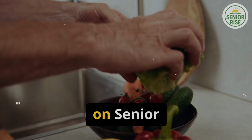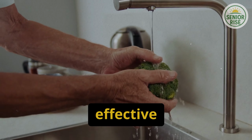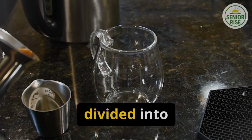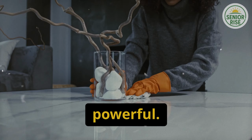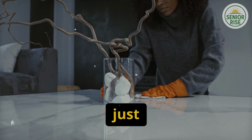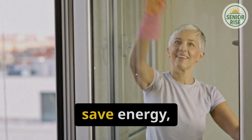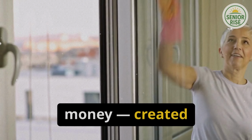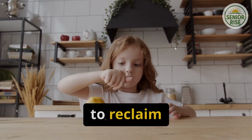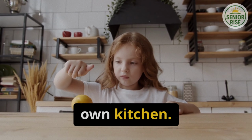In this video on Senior Rise, you'll discover 15 incredibly effective uses for vinegar, divided into 4 levels, from simple to surprisingly powerful. This isn't just about clever tricks. These are solutions that help you save energy, time, and money, created especially for those who want to reclaim the joy and ease of caring for their own kitchen.